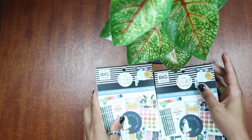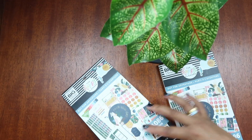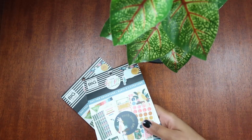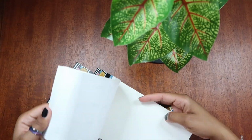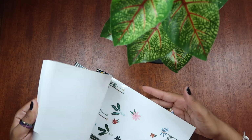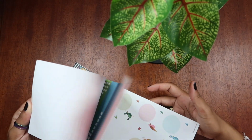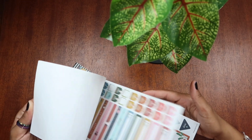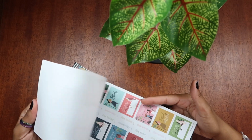My other all-time favorite is Out for a Venture. I think I got these relatively around the same time. So here's my extra one, and I will show you this one. I just love the girls, the color scheme so much, the birds, the theme, like it's my life, literally, like jungly Out for Adventure type thing.